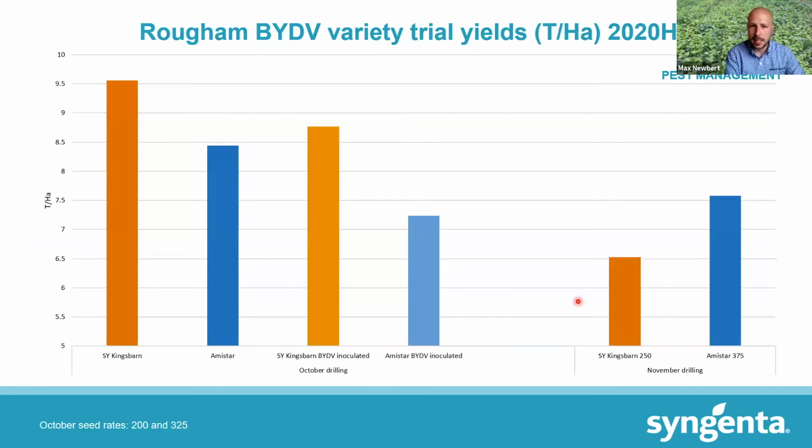But when we're just focusing on KWS Barnes, which is obviously our six-row hybrid, and one that we see as a very good standard to compare things against, we tried the Amistar variety, which is a resistant variety for the Yd2 gene. And we did an October drilling and a November drilling. In the October drilling, we had non-infected plots that had a full insecticide program, and then we did an inoculated trial with virulifera aphids just to see what the impact of barley yellow dwarf virus is. And you can see that the impact of barley yellow dwarf virus happened to both varieties.